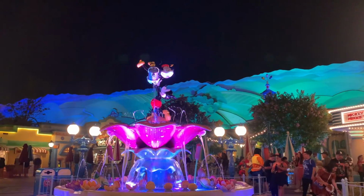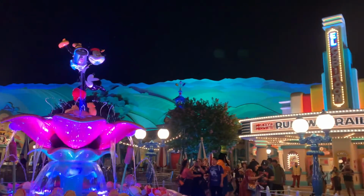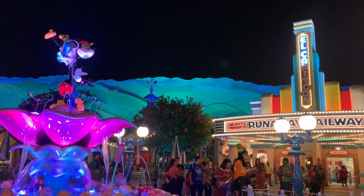If you haven't seen ToonTown since all of its new changes, I highly suggest going over there and checking it out no matter what age you are. It is so fun.